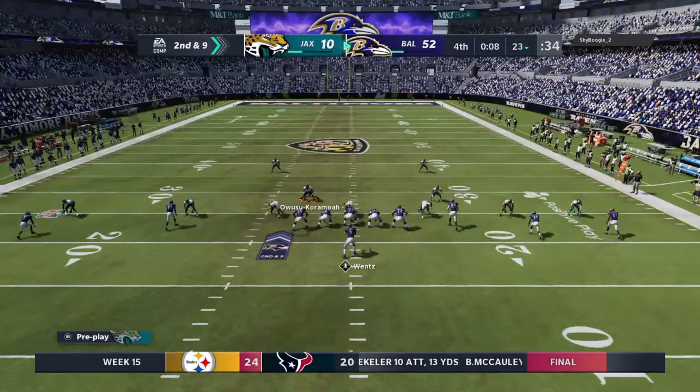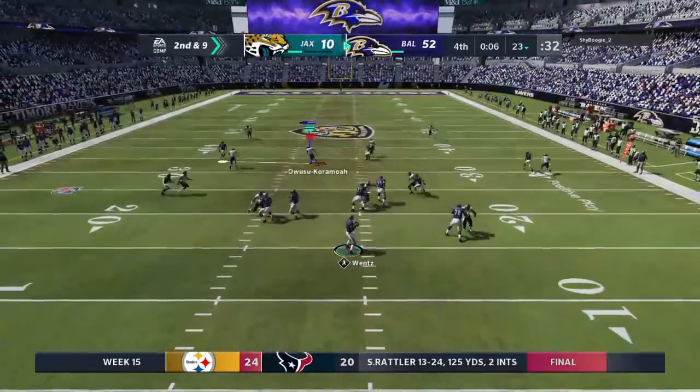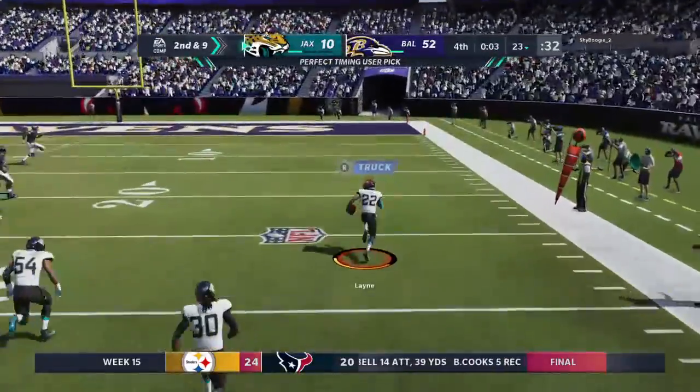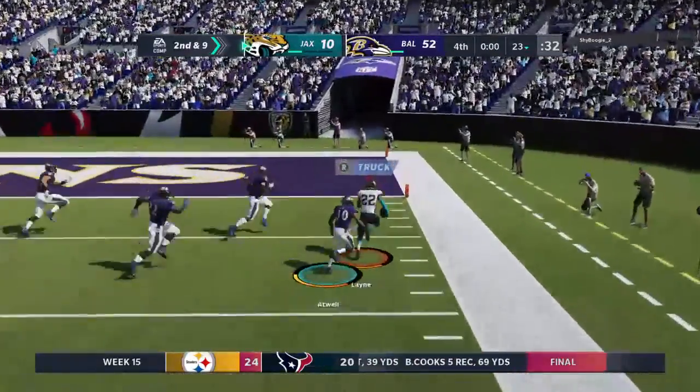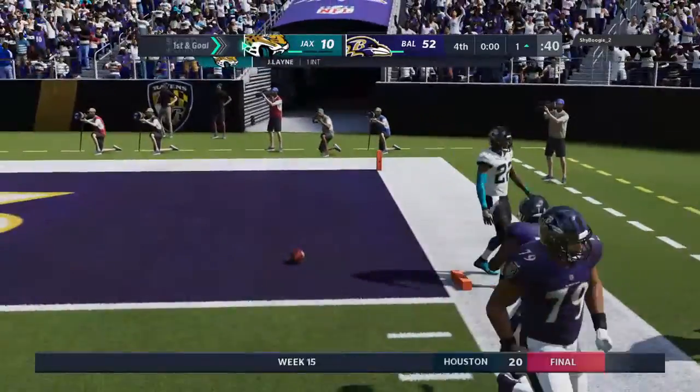You ain't doing nothing today. Let's find Sammy. Wentz to throw. And he fires one that's intercepted. Picked off by Justin Lane. And he's going to go down as time has now run out on this game.